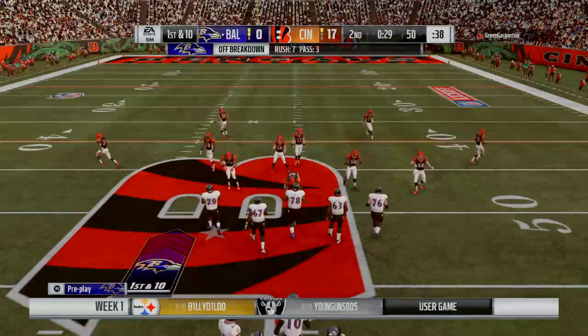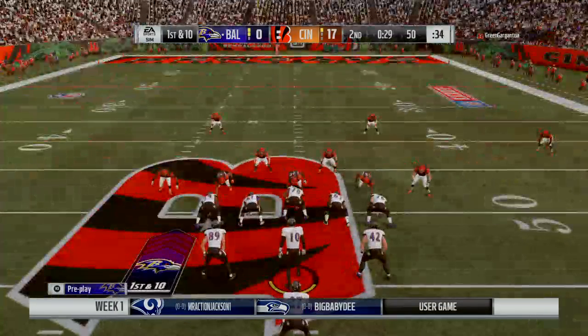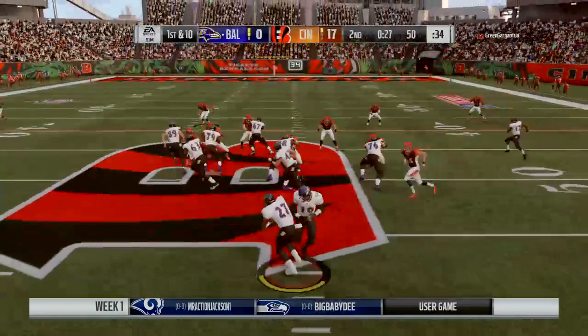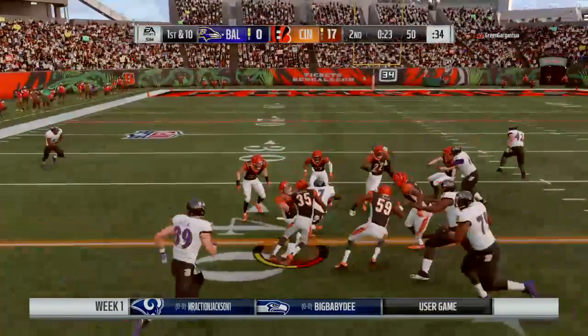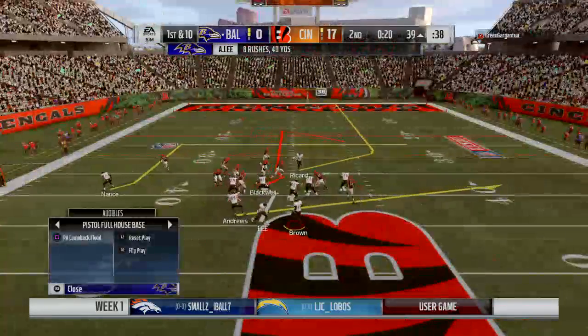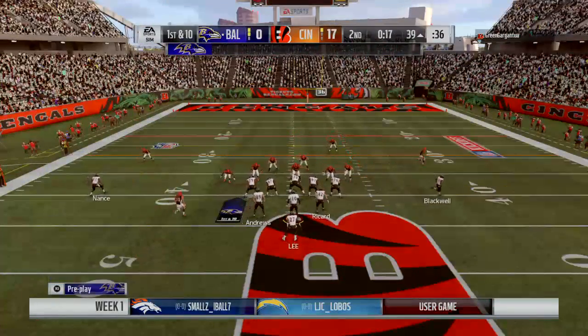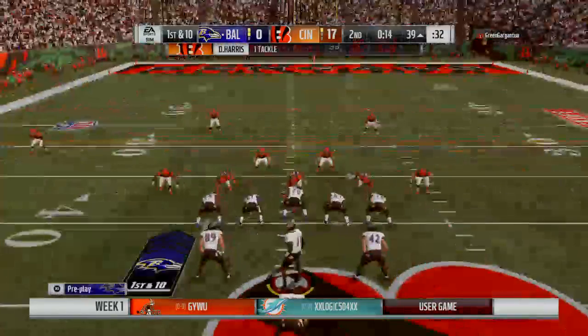Back-to-back good plays have them on the move on first down. And they'll run it here. And they'll get him down as he's inside the 40. 11 more on that one and another first down. Now they've got to get to the line quickly.